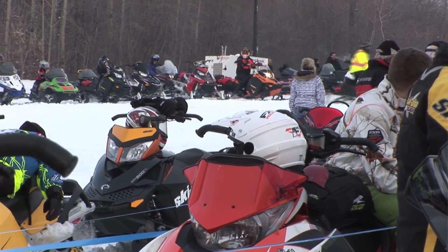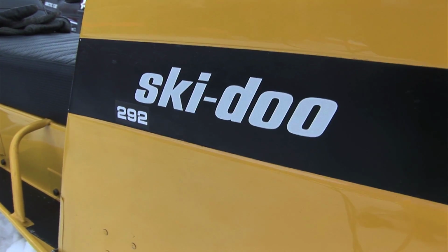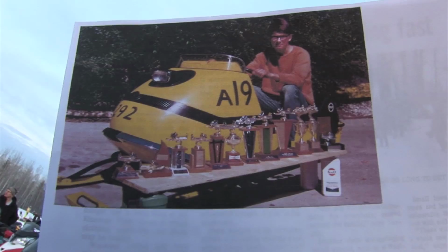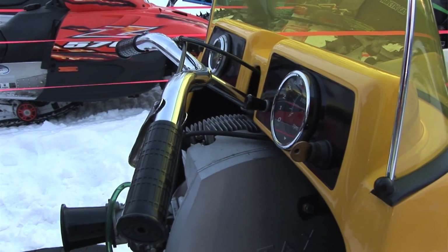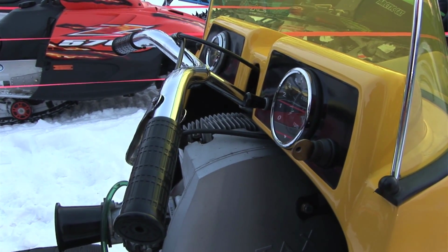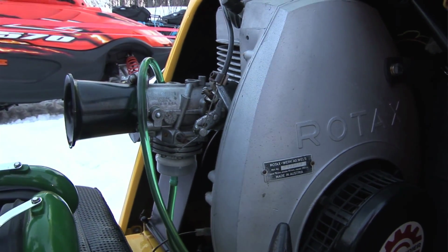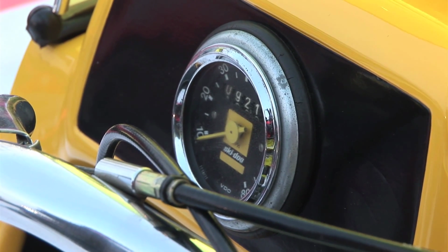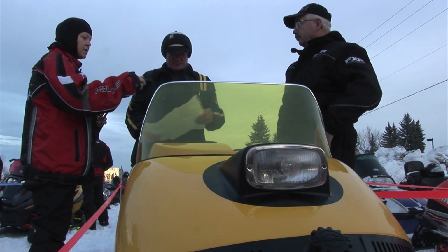Good time. Well, it's a 1970 Ski-Whiz TNT 292, and it's actually my first snowmobile that I bought when I was about 17 years old. I was still in high school, and then I ended up racing it for the whole season. I placed seconds and thirds. I never won a race that year. There was one Polaris that was kind of dominant that year, but I had a lot of fun racing it, and it started my racing career. 45 years later, still riding it.